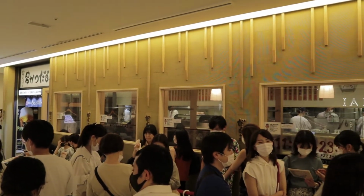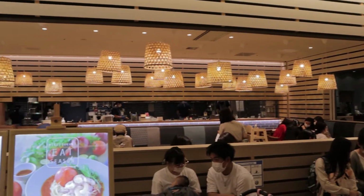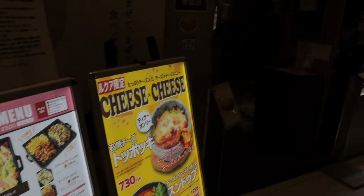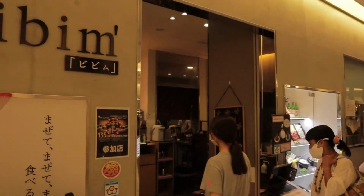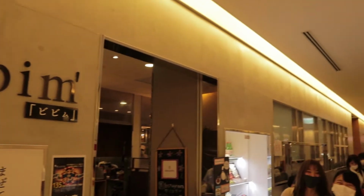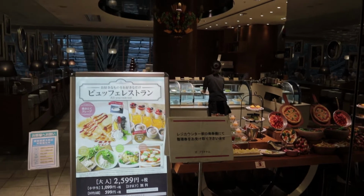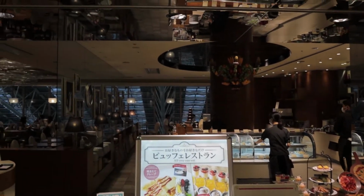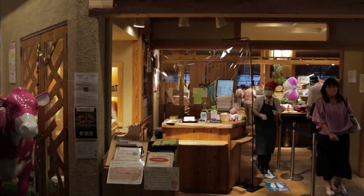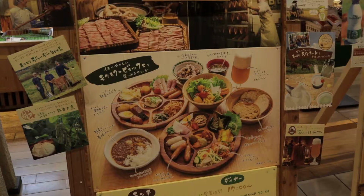So we're at the top floor now, and they have a Thai restaurant that looks really delicious. They had this Korean restaurant that had a long line. It looked pretty good. Right now the cheese craze is going on in Korea, where they added cheese to just everything, and at this place they had that. They also have an awesome buffet called Platinum, and it has really good ratings. They also have a buffet with organic vegetables, and I've eaten at a different location. It's pretty delicious.